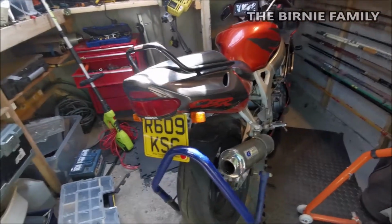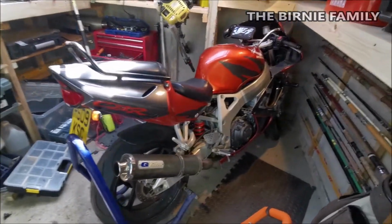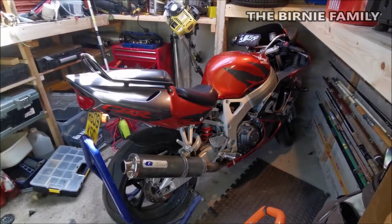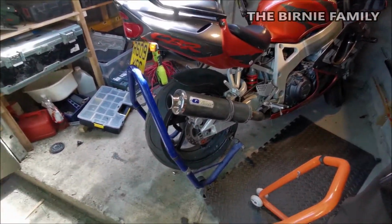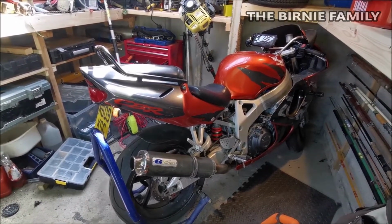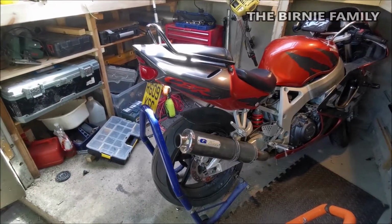For those of you that are watching for the first time, guys, this is our 900 FIREBLADE, which is a 1997. It's quite a classic. It's got low miles though. And obviously, I've taken care of it as best I can over the years, but it's a bike I won't sell, guys, not at all. I'm going to keep that for forevermore.